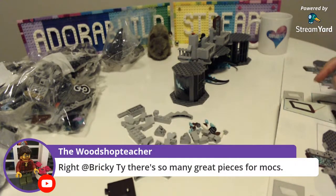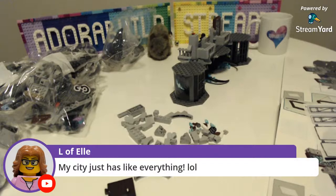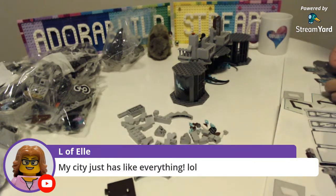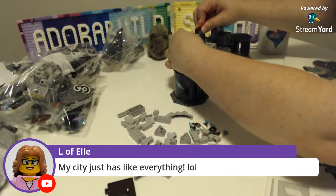Right, there's so many great pieces for Mox. Yep, I agree. Yeah, has everything. I love that. I just love the creativity. I don't think that anyone has the right to dampen another person's creativity. So that's where I just go, use what you like, but you don't then need to make other people feel bad if they like something different.